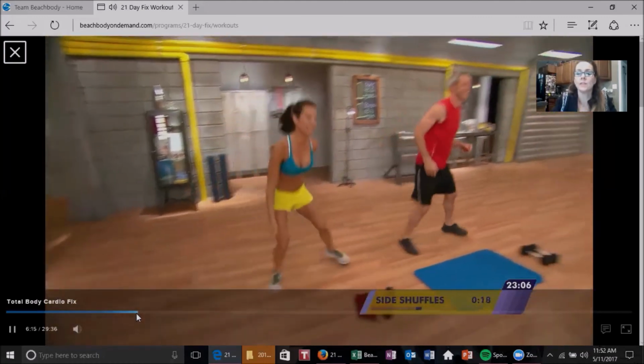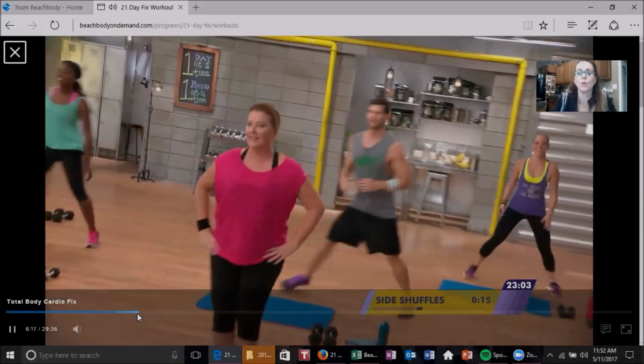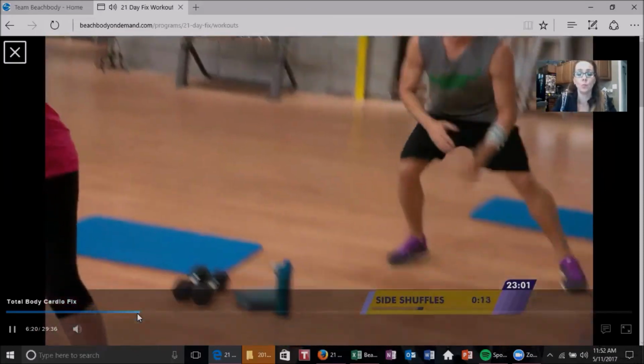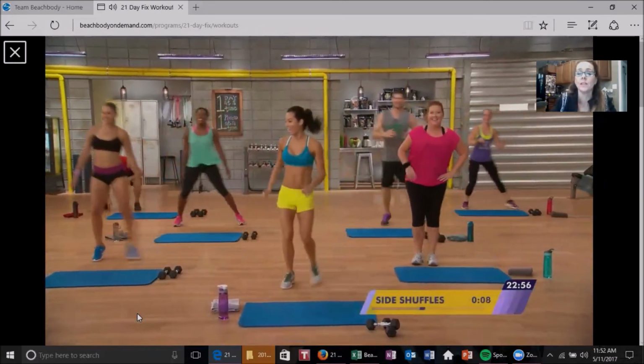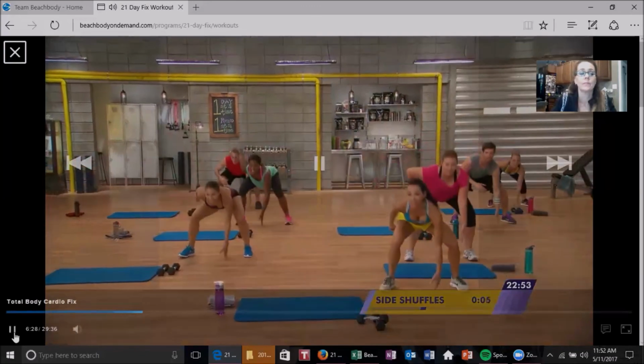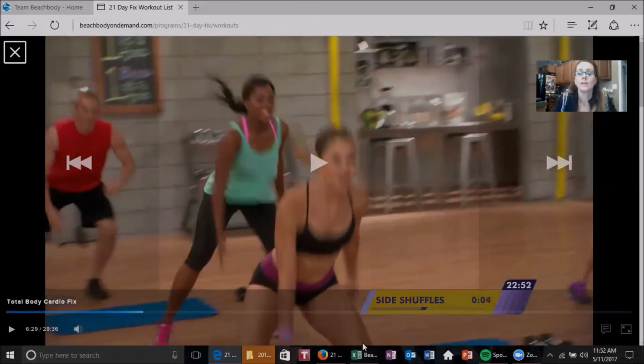As you can see, this is something you absolutely can do from home, and there's your modifier. The woman in the pink shirt is showing you an option if you're not up for the higher intensity. So in every video, you'll have a list of the equipment you need. As I mentioned, you have a calendar, you have the instructor telling you exactly what you can do, and they offer you different intensity levels. That's why these programs are for everyone, all abilities, from couch to athlete.